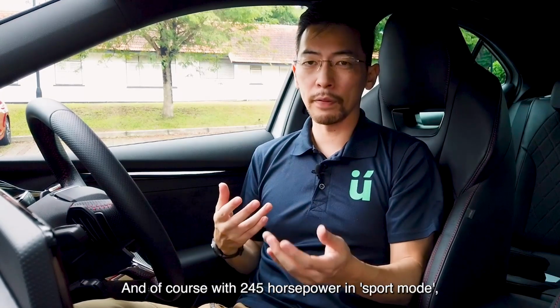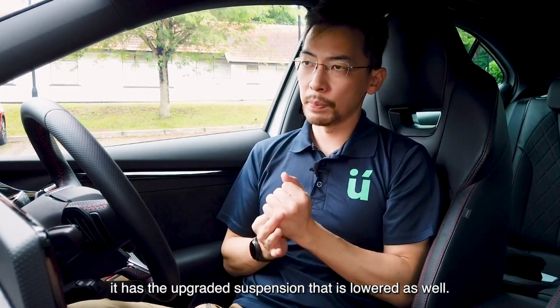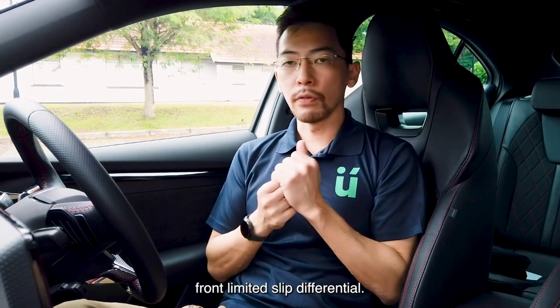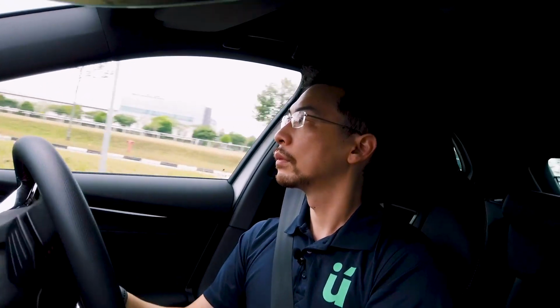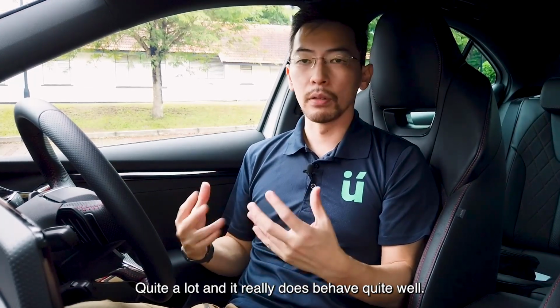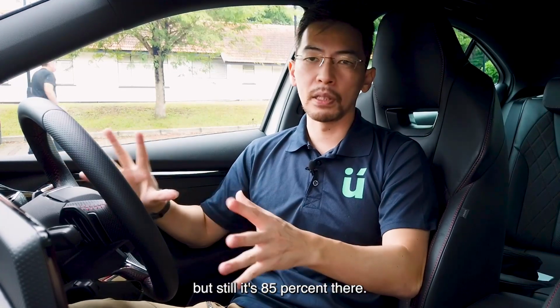And of course, with 245 horsepower in sport mode, this car also has uprated brakes, it has the uprated suspension that is lowered as well, and it also has the electronically controlled front limited slip differential, so you can power into the corners. Quite a lot, and it really does behave quite well. Now, it's not as sharp as something like a Megane RS, but still, it's 85% there.